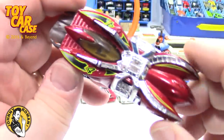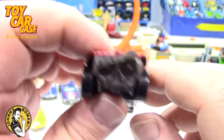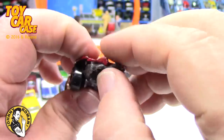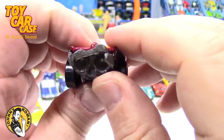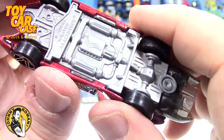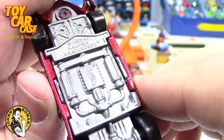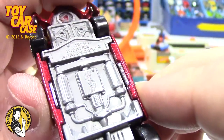Oh, the spider car. Remember this one? Oh, look. This one got stepped on or something. It's all jacked up in back. I can't say it.